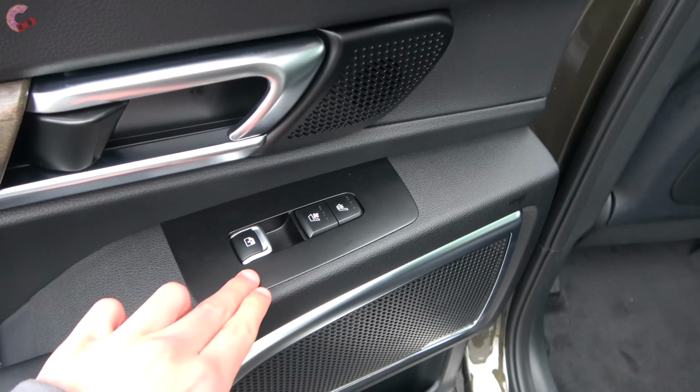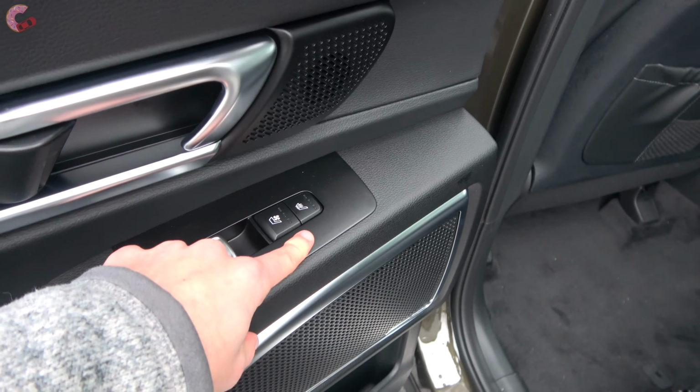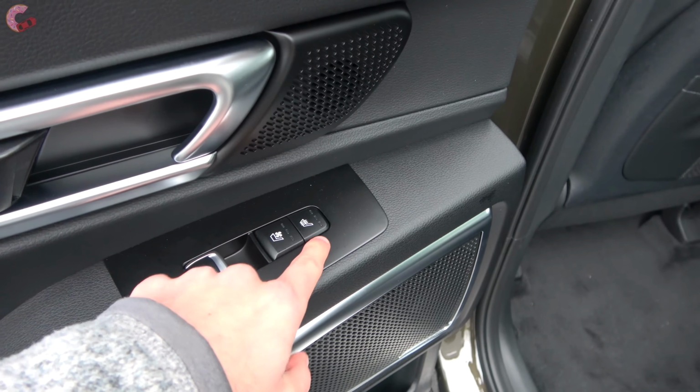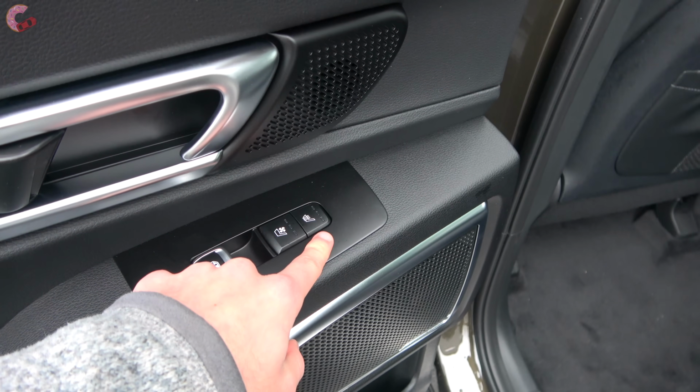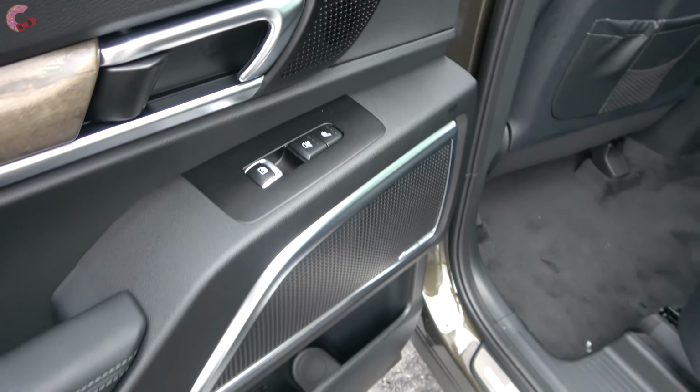Coming down, you will find your window switch, and you will also find some of the coolest features about the all-new Telluride's rear seat, and that's that it's heated and ventilated on this fully loaded model, and this is included in the SX Prestige package, and this is absolutely the first mainstream vehicle to ever have ventilated rear seats.